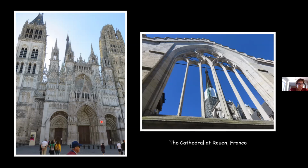And there were some buildings behind me, so it was difficult to get back far enough to get the whole cathedral in the picture. The right photo shows the spire of the cathedral, which was being renovated. So some of what you see, this part is scaffolding. But I just thought it was kind of interesting to see the spire of the cathedral through that other building. I'm not sure what it was.